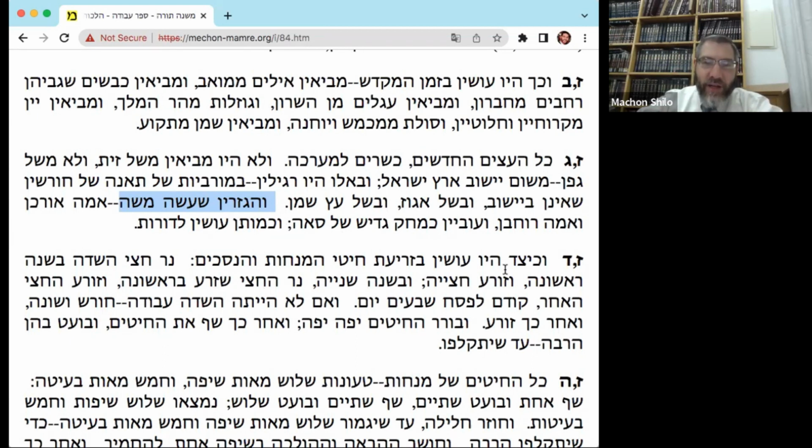Okay. Next. V'chetzad ayu usin bizriach chitei amenachot v'anasachim. How did they plant the seeds for the menachos and the nesachim? How they used to do this? Nar chatzia sadeh b'shana rishona. They would plow half the field in the first year. This is a real chatzia. And the other half they planted that year. It's a wheat field.